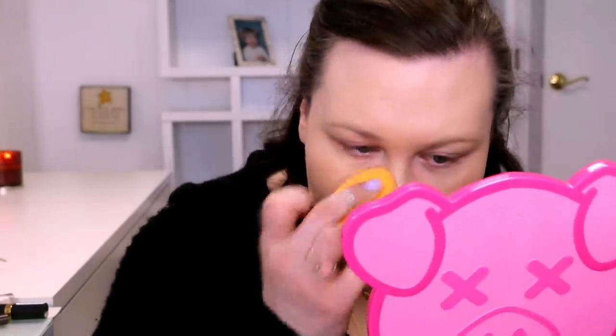However, I do love the way that this looks on my skin. I love the level of radiance. It gives you a really beautiful lilt and shine, which I think is super pretty.